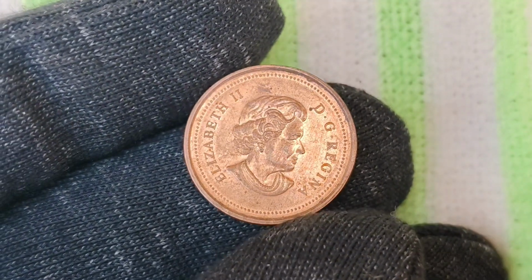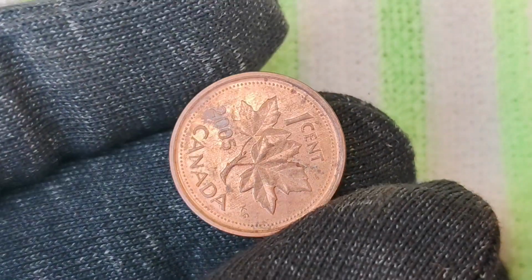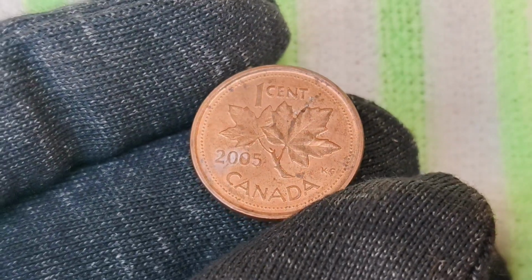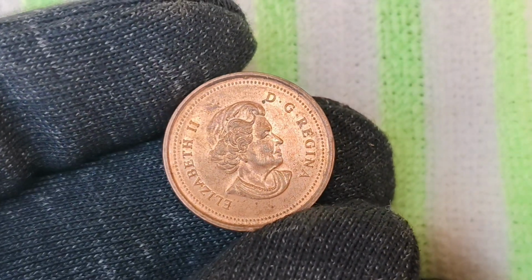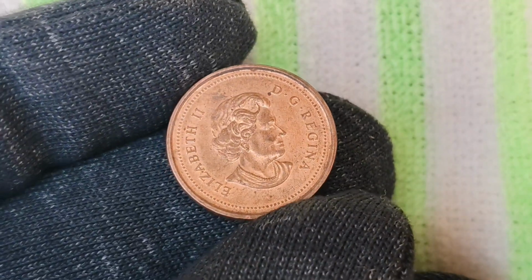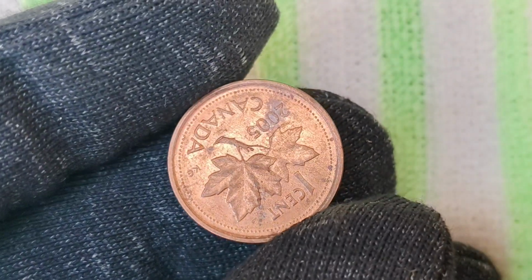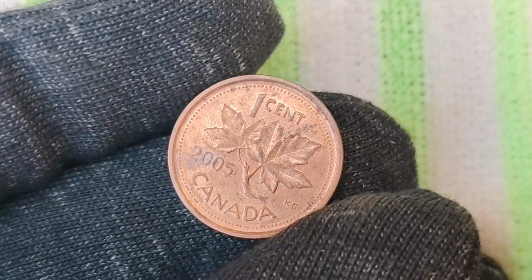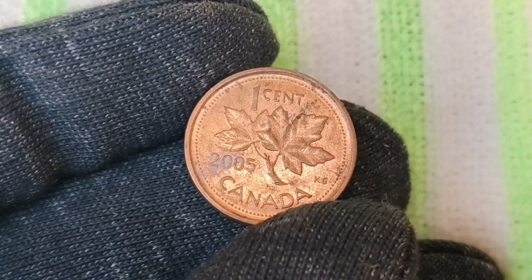Now, you may be wondering, how can a humble penny be worth such a substantial amount of money? Well, it all comes down to the rarity and condition of the coin. In the case of the 2005 Canadian 1-cent coin, there are only a few known examples in existence, making it an extremely rare find. Additionally, if the coin is in pristine condition, with no signs of wear or damage, its value can skyrocket even further.